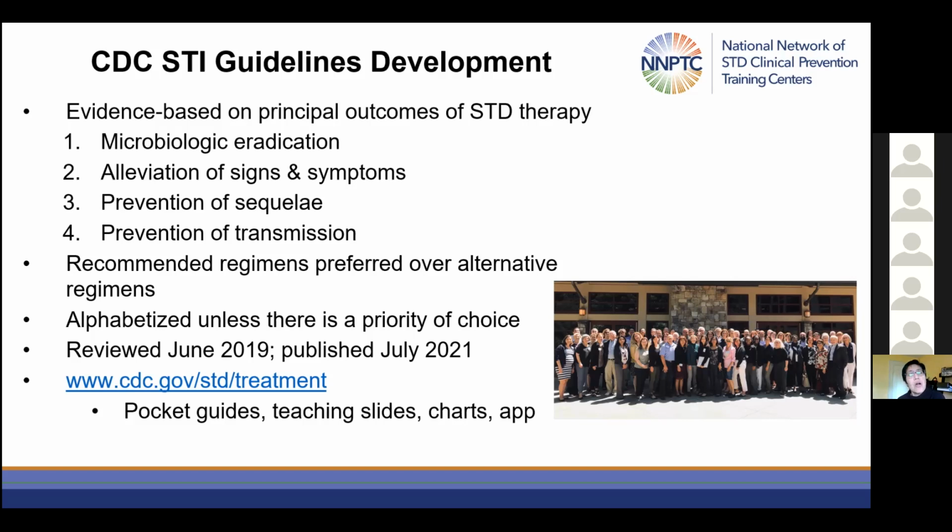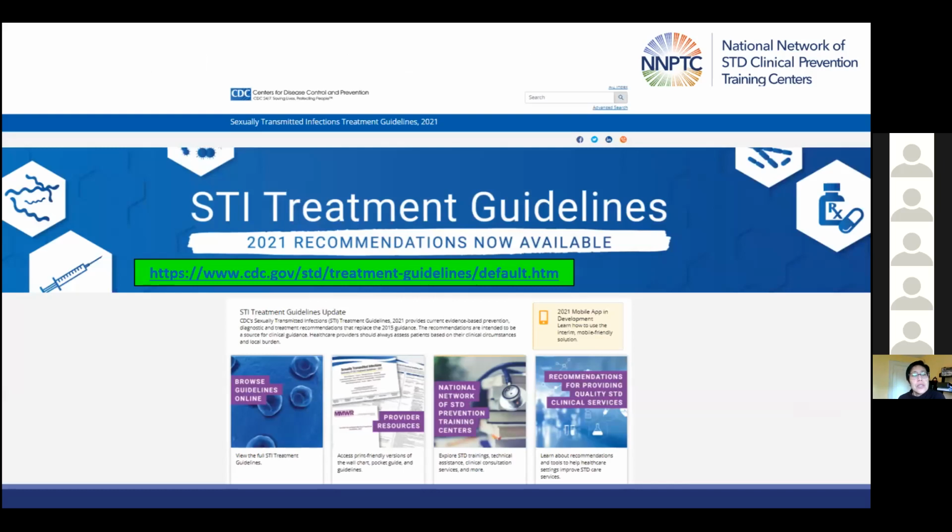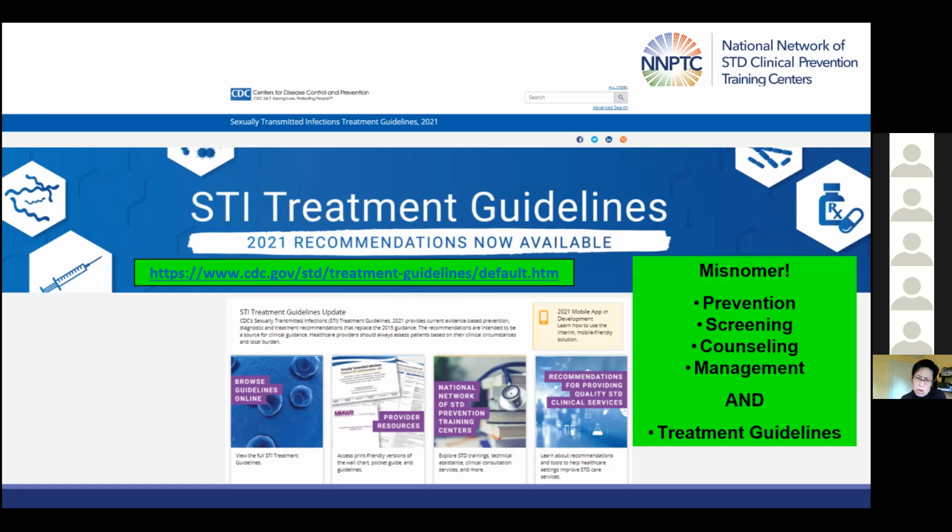Okay, but there are also a lot of other easy ways to access treatment guidance and other things. So are they just treatment guidelines? Are they just STI treatment guidelines? The biggest argument was to change STI, STD. What should we do? Well, STI is the way to go now in 2021. It could be an asymptomatic infection, not just a disease or a syndrome that somebody's diagnosed with. So we switched to STI. But it is such a misnomer to call these treatment guidelines. They are prevention, screening, counseling, management, and treatment guidelines.